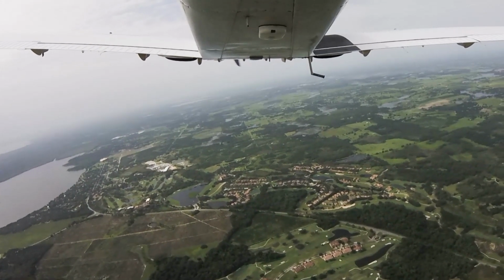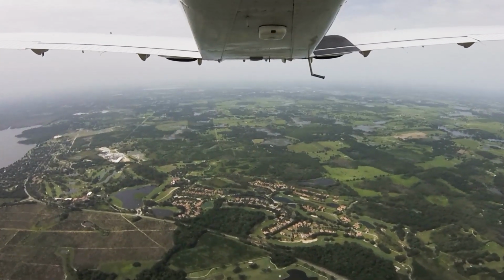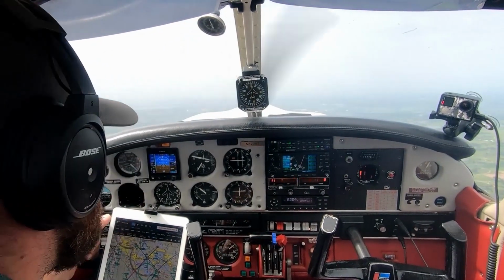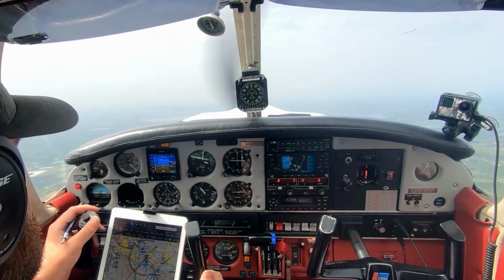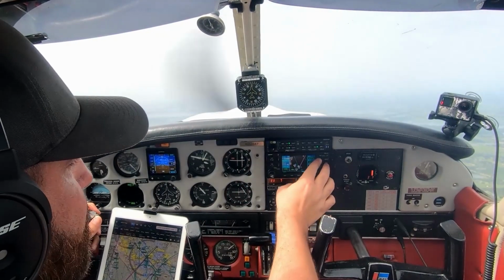November 4319 Yankee, radar contact 3 west of Kissimmee, 2000, say request. ILS 7 into Orlando Executive, full stop. November 19 Yankee, turn right heading 350. Right heading 350, 4319 Yankee. November 32047, turn right direct to SPG. Direct to SPG, 32047.